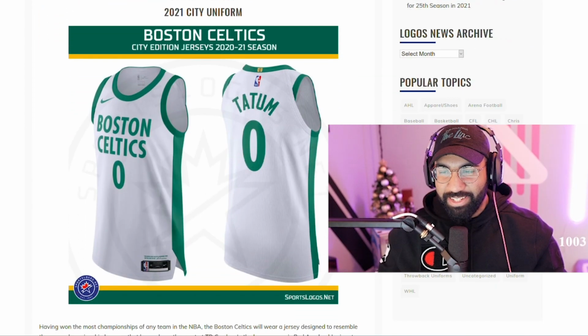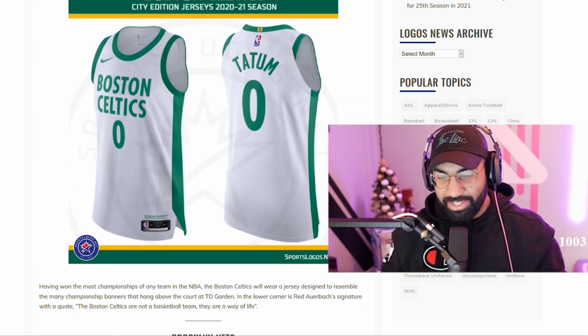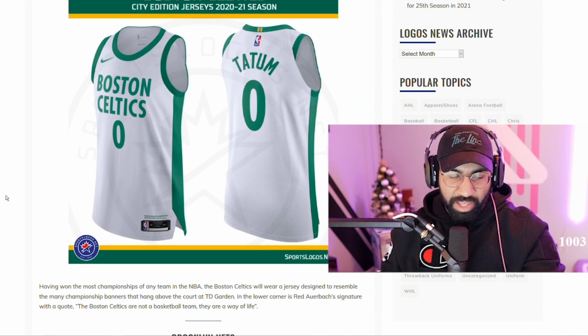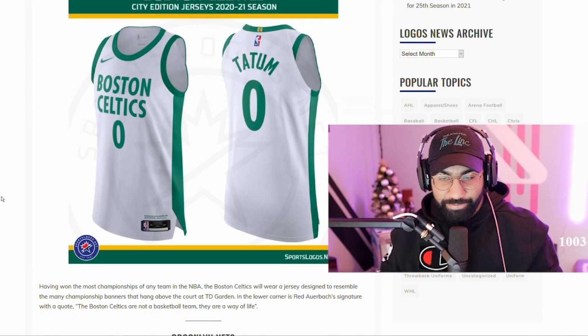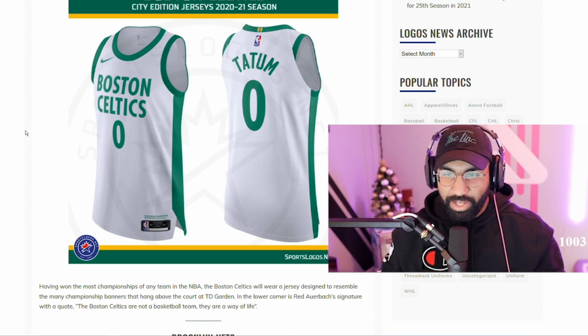Here we go. Boston Celtics. Second jersey, Boston Celtics. Kevin Hart, what do you think about that? That was ass. I agree. These are pretty bad. They picked like an Arial Sans font for these. I don't know what's going on with the stripe and the... I don't know what this is called. Collar and the... This is awful.